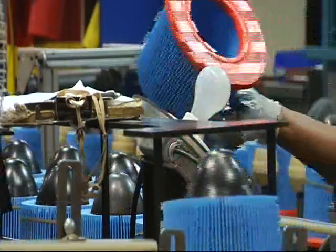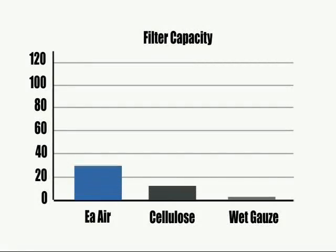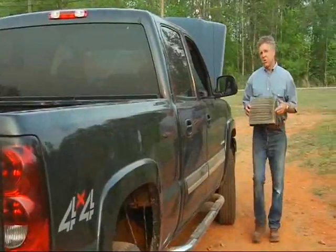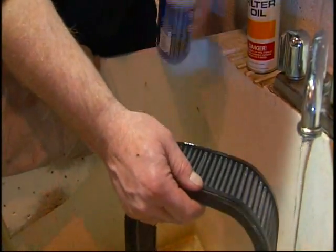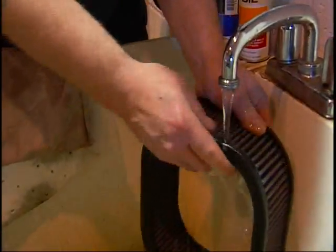Once again, Amsoil EA air filters vastly outperform the competition. They'll hold 60% more dust than cellulose while delivering maximum airflow, not to mention maximum fuel economy and horsepower. And here's another benefit. There's only one thing you can do with a used paper air filter, and then you'll have to pony up for a new one, anywhere between 8 to 10 times over the average life of a vehicle. And cleaning a renewable filter, like wet cotton gauze, is a big, messy production.